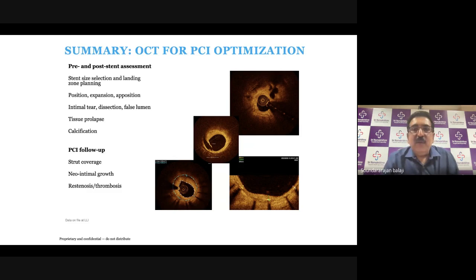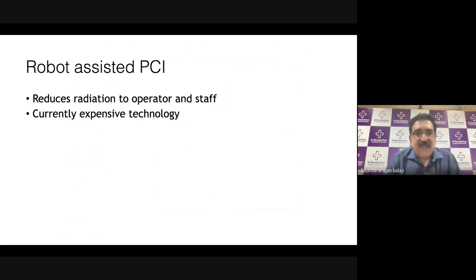And we have been using this in our hospital for the last 3 years. Some other areas where there's been a lot of development is robot-assisted PCI, which currently is very expensive. But the advantages, one is precision, but more than that, it will reduce the radiation to the operator because he can perform the procedure from outside the lab in the console room.